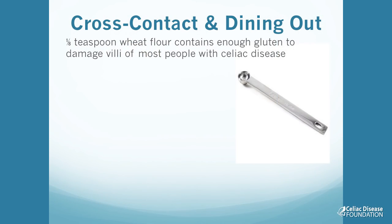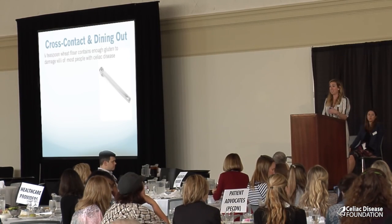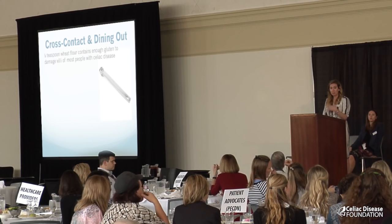Okay, I'm going to touch a little bit on the other aspects of following a gluten-free diet because cross-contact is definitely an important issue. So we know that about 1/8 of a teaspoon of wheat flour contains enough gluten to damage the villi of most people with celiac disease. There is a portion of people with celiac who can't even tolerate that much, but the vast majority can tolerate that much, which is how the 20 parts per million was determined.